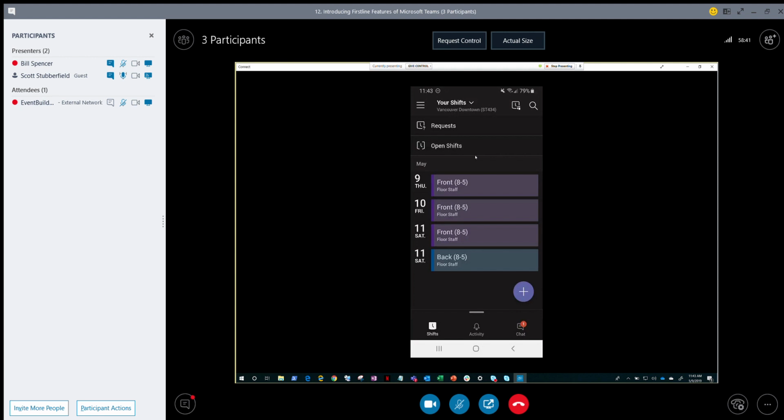And then lastly, a big one that's coming out is tasks integration. So we're going to have a task experience. So you can set up and assign tasks from within the Teams desktop application, assign those to your Firstline workers, and they would be able to interact with them in their mobile client. That one's a little further down the road, but it's coming out as well.